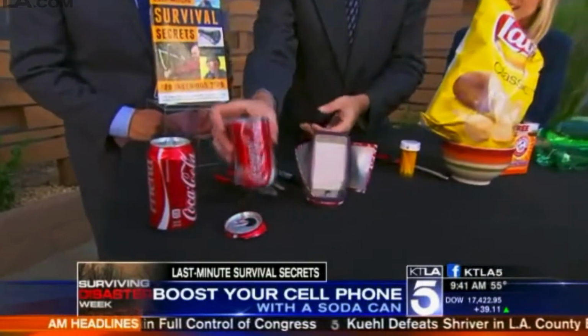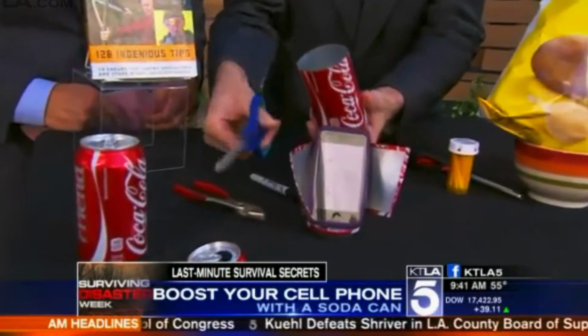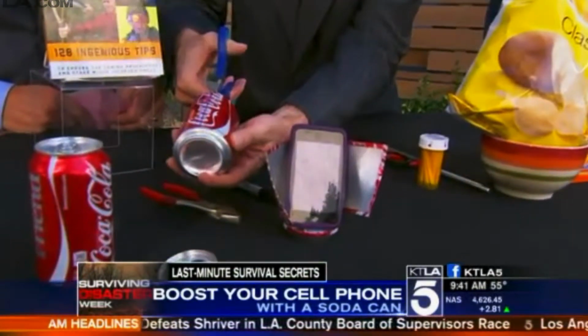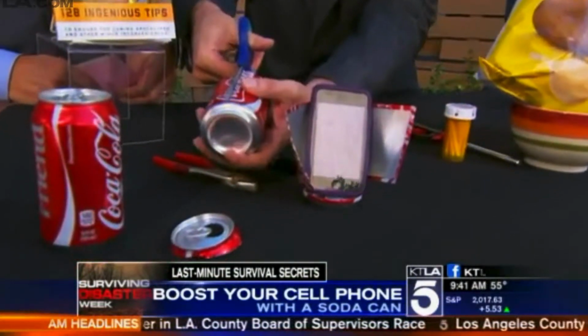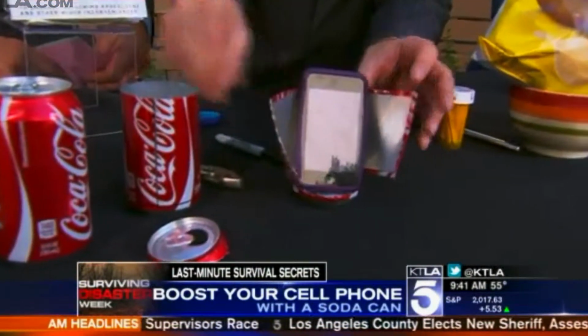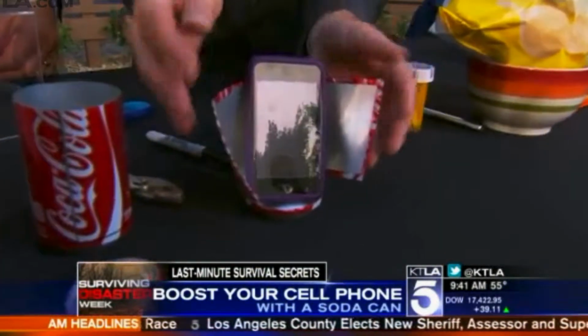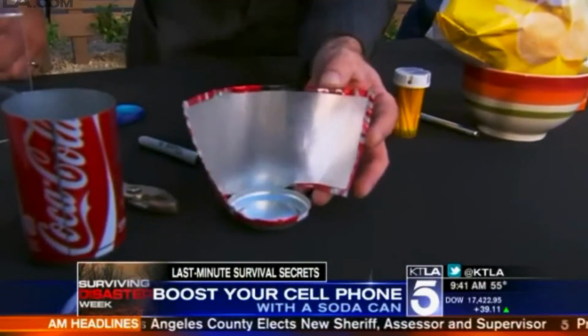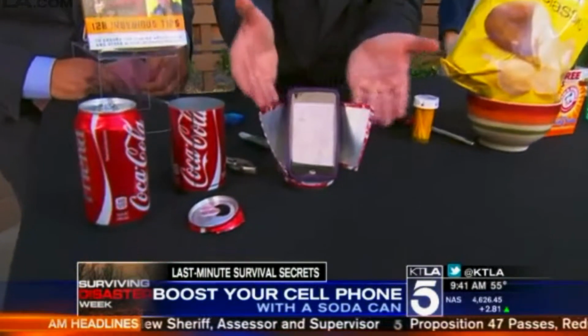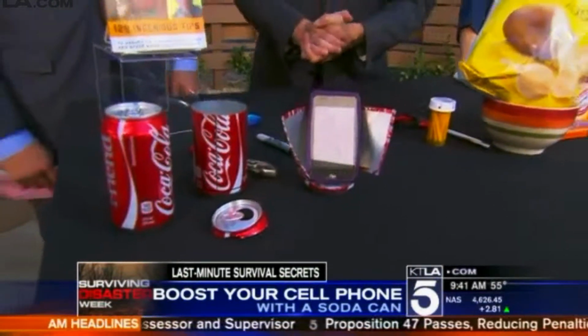Just take the soda can, and you can take a pair of scissors, and the aluminum is very light, so you can actually cut right through it. I've got the instructions in the book. You cut off the top of the can, and set it up like this. I've used a pair of pliers to pinch back the sides of the can. You set your cell phone in the soda can like so. It's a parabolic antenna. It boosts the reception of your cell phone. That's amazing. That's smart thinking, Joey.